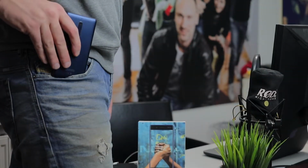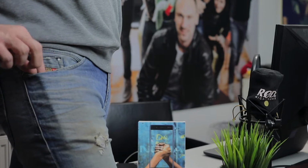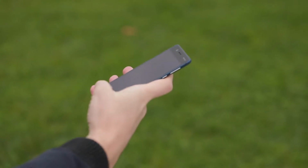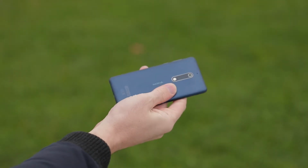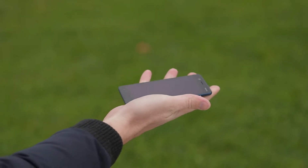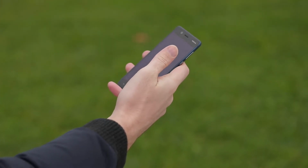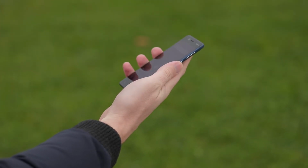It's a bit heavier for its dimensions, but when you place it in your pocket, you will feel the weight, but it's not too big, so it won't disturb you in your pocket. Now it's pretty cold outdoors, my hands are cold, and this aluminum is pretty slippery. I got a feeling like I'm gonna drop this phone, so you might consider getting a case for it.